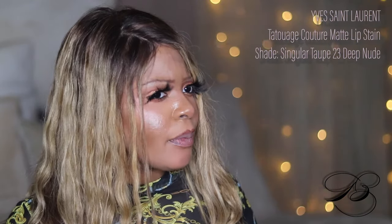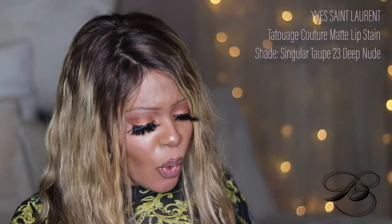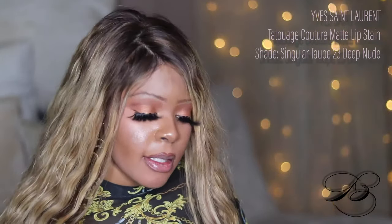So that stuff really feels good on my lips now that I'm thinking about it. My lips feel extremely smooth and soft. Feels like butter. I think that this is the one. The only thing I'm worried about is that it might be matte.